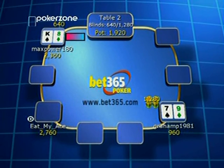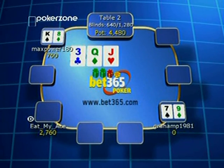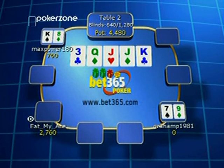7-4 suited. Nope. Wow. King Blinds. Ace, yeah. Look at the blinds now. 640, 1280. Quite high. Well, Graham really has to go all in. There's no real getting out of it. 7-9 is likely to at least be live cards. 7-9, 7-9, or perhaps a king.